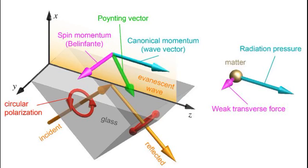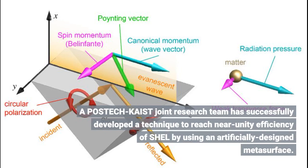A POSTECH-KAIST joint research team has successfully developed a technique to reach near unity efficiency of SHEL by using an artificially designed metasurface.